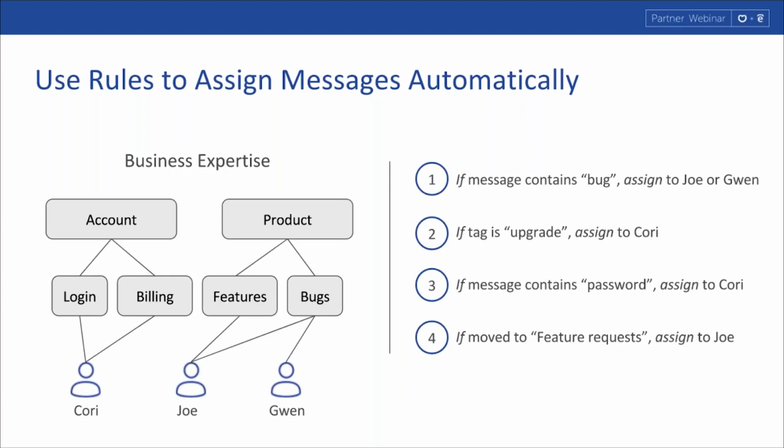So this leads into the next step, and with Front, as well as with TalkDesk, you have the ability to automate some of this routing. We're going to use the business expertise example here, when you break it out by the topic of issue that comes in. Within Front, you can build rules that allow you to say something like, if a message comes in and contains the word bug, you can either assign it to the specialist on the team, Joe or Gwen in this example, who always work on the bugs, or you can automatically move it to a bugs queue where the team can then handle it.